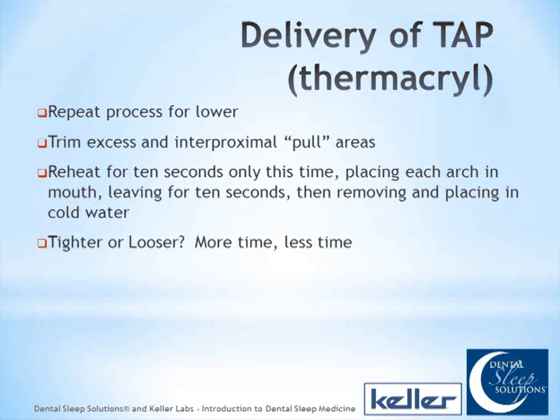So most of the time I've had them last about 2 years, 2.5 years. At that point, a patient comes in, we send it to the lab, they grind out the lining and put a new lining in there, and we refit it, and usually we can get another year or two out of a tap. So remember also that if you do the first tap in Durasoft and it gets too loose and starts to wear out, you can have them grind that out and put thermocryl in that, and you can get another year or two out of that.